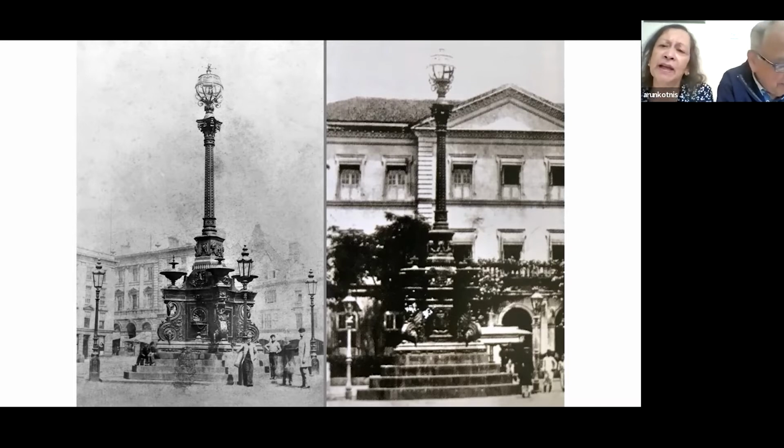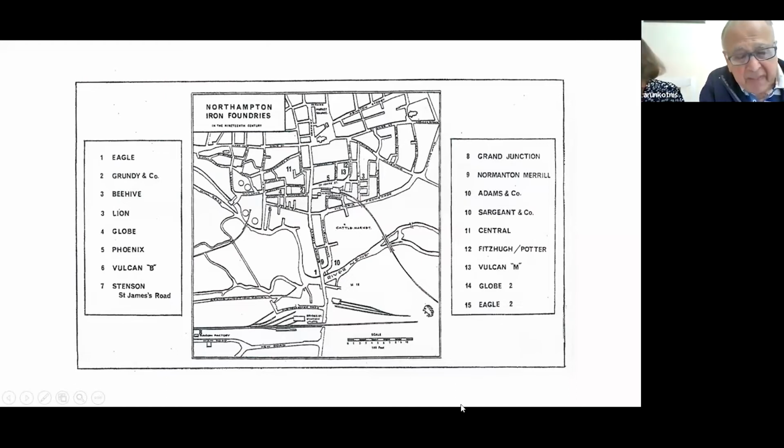So today we'll be talking about their journey, the journey of the Icesac Fountain and the Fitzgerald Fountain, which were made in a foundry called the Eagle Foundry in Northampton. The Icesac Fountain was installed in the Market Square in 1863, and the Fitzgerald Fountain was installed in Mumbai in 1867. So we'll be taking you through that journey now, and we'll begin by talking about the iron foundries in Northampton. The first map here shows the Northampton iron foundries.